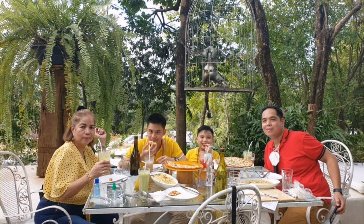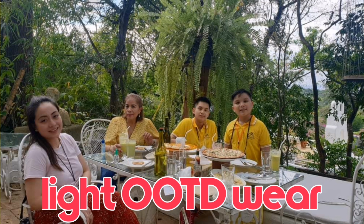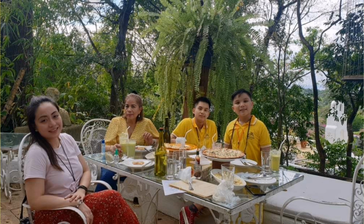What to and not to wear? Any OOTD you can possibly think of except for formal wear. No formal wear unless you have permission, and you can change your clothes as well.